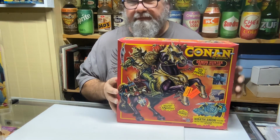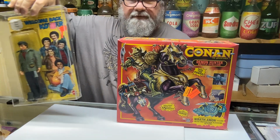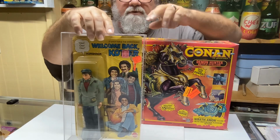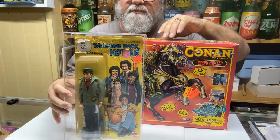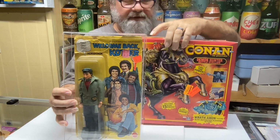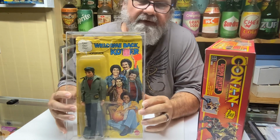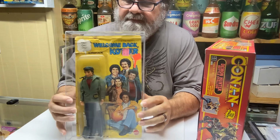Next one I have is a Welcome Back Cotter. This is 1976. That's Horseshack. This is in pretty rough condition, a lot of creases. But a lot of the Welcome Back Cotter figures I've seen, they are like that. They are really mangled sometimes.